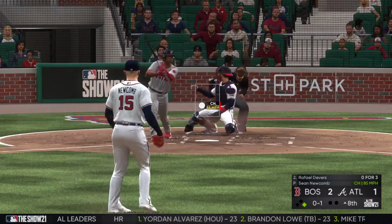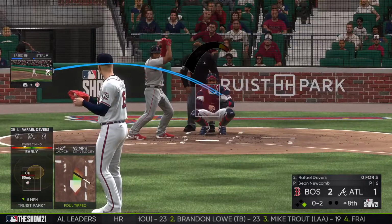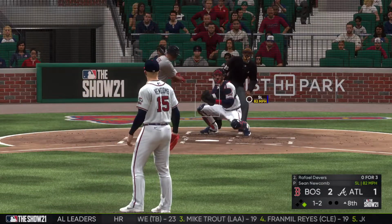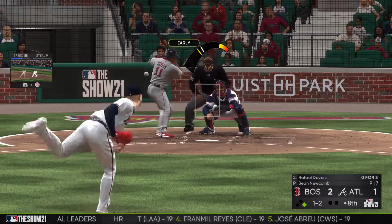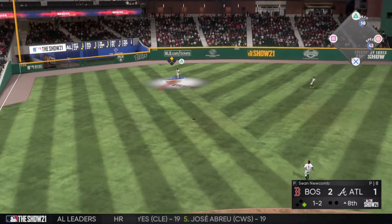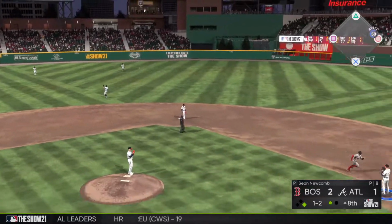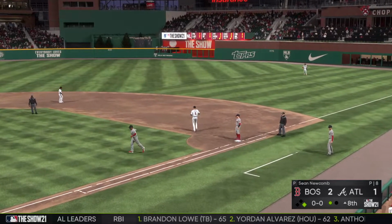Rafael Devers is at the plate now, and he takes a called strike. Verdugo aboard here at first with nobody out. Can't get him to chase. It's 1-2. This is hit the other way out toward left field. There to handle it is Ozuna, and there's one away. And he scurries back to first base safely.